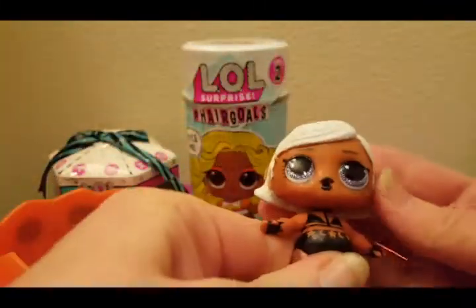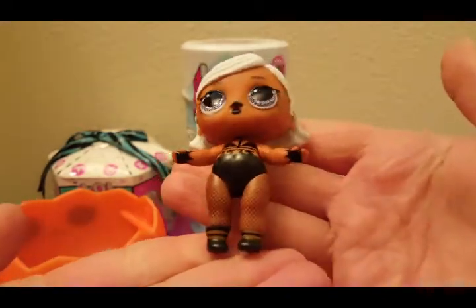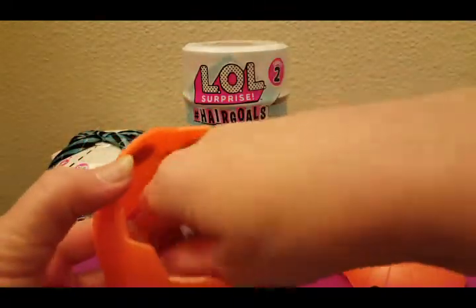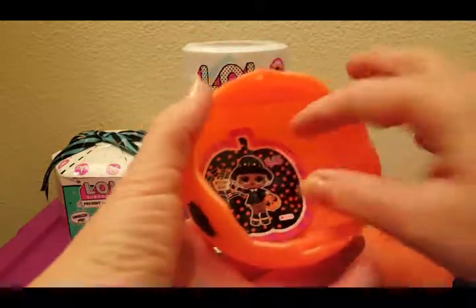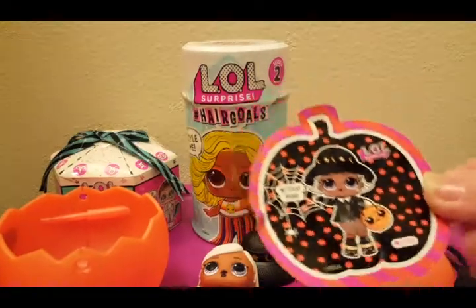Aw, look how cute she is. She's got white sparkly hair. Oh, I love her glitter eyes. And she's got this little outfit on. Stockings and socks. And look at her gloves. Oh, she's super cute. Let's see what else is in here. Looks like we got a handle for our little pumpkin. And a little instructions. And then what's this? This is just like her little sticker because I think that in this one she's the only one you get, which is cool. I wanted her.